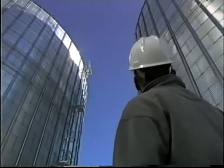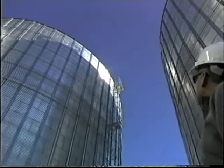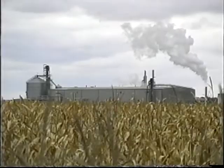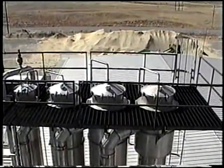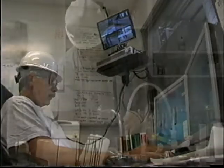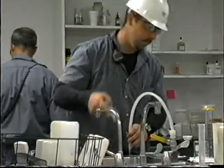KL Process Design develops, engineers, and builds ethanol plants, both corn to ethanol and more recently wood waste to ethanol. My partner Randy Kramer and I started this company in about 2003, and we've grown quite a bit since then. We started out as a team of two or three people and have since grown to a company of over 60 people in the last 18 months or so.